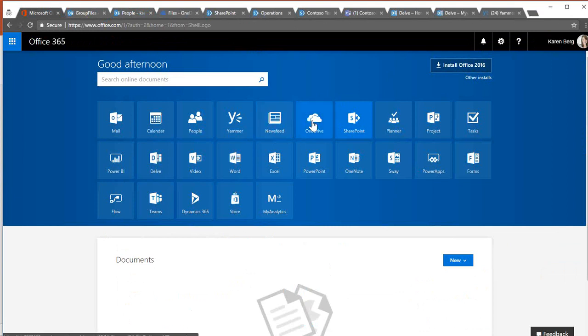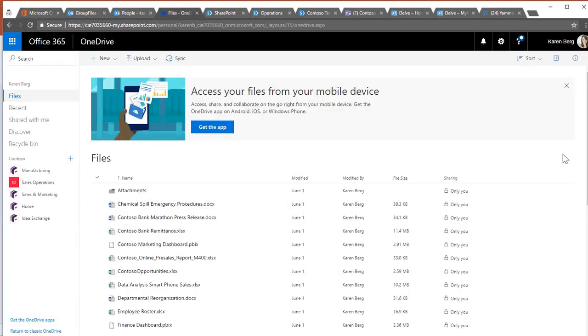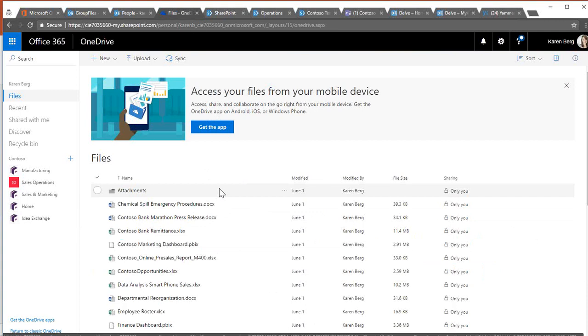When we click on the OneDrive app launcher, it'll launch our OneDrive for Business site. This is the web interface. But with OneDrive, you are able to create the sync client, which allows you on your desktop to use File Explorer to store and navigate documents, copy, paste, share, etc. It's very convenient to use, and it is that user experience that allows people who are very familiar with File Explorer to continue to use it to manage their documents.